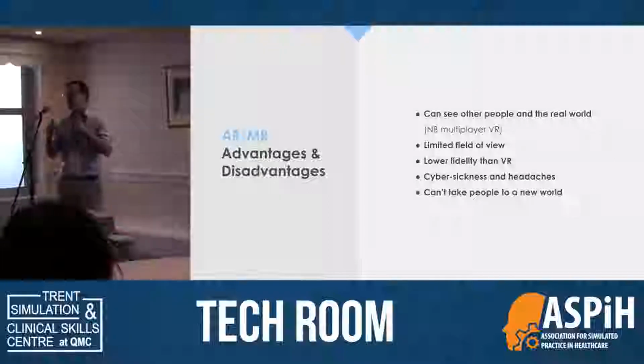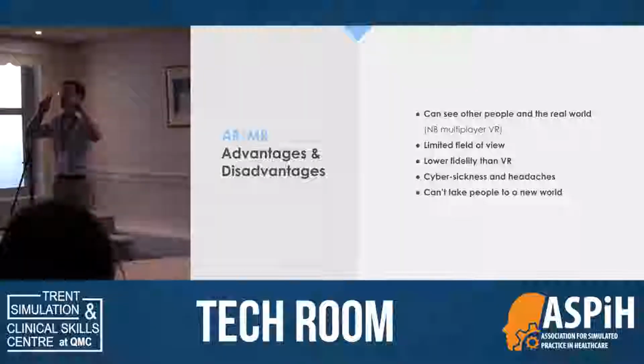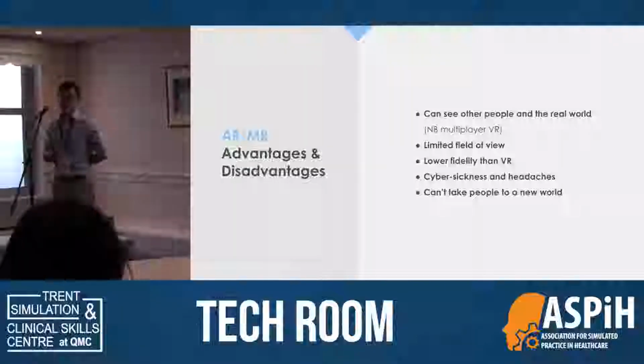However, in terms of AR and MR in general, who's actually tried any of the augmented reality Microsoft HoloLens things? Great, okay, fantastic. So you know roughly what I'm talking about. In fact, what do people think of it, just in terms of an experience? It takes a while to adjust, I think. It's very immersive though when it's right. Yep. That's my synopsis. Great.